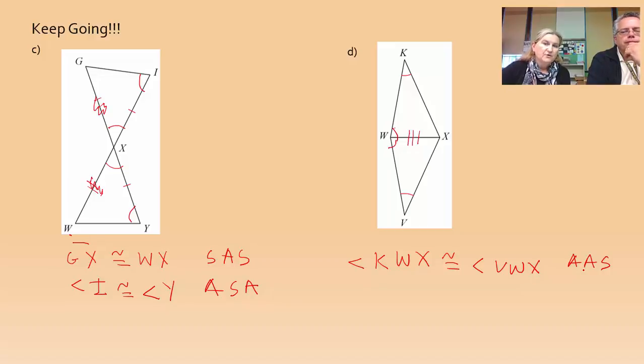For example, let's take this off. Pretend this wasn't there. I never saw it. It disappeared. Now the pen doesn't work. It only disappears when you don't want it to. That's true, but not in this case.